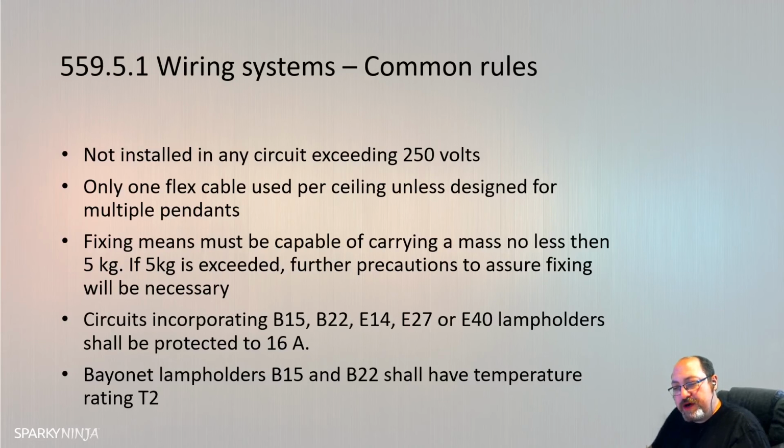Light circuits incorporating B15, B22, E14, E27 or E40 lamp holders must be protected by an overcurrent device not exceeding 16 amp. Bayonet lamp holders B15 and B22 will be of temperature rating T2. And with regards to polarity, 206 in a circuit of a TN or a TT system, unless it's an E14 or E27 lamp holder, we must ensure that with the Edison screw lamp holder, the center contact is line and the thread is neutral.